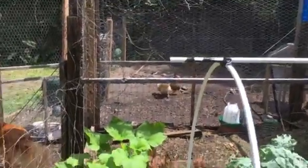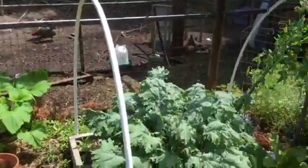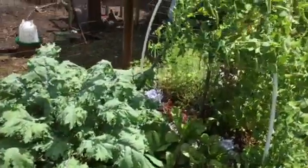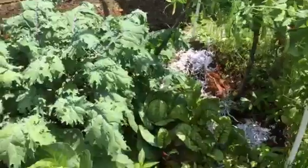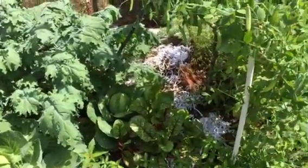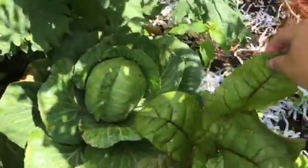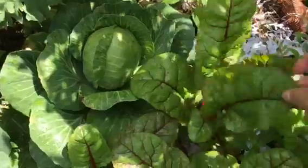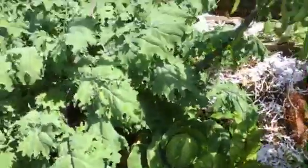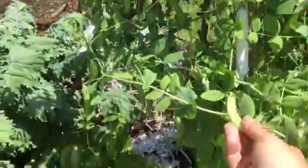We got the chickens. Squash is coming up pretty quick. Again, with all this stuff here, the Swiss chard is really growing up pretty good. Benny Baloney asked me what Swiss chard was, so Benny Baloney, this is Swiss chard. Okay, that's a cabbage.